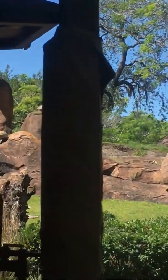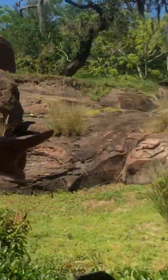Good luck, Stanley. Looks like we made it to the Kopje. That's this big rocky outcropping coming up on our left. This Kopje is home to a small pride of lions. And I've got a male and a female lion down here on the end of the Kopje right by this bush.